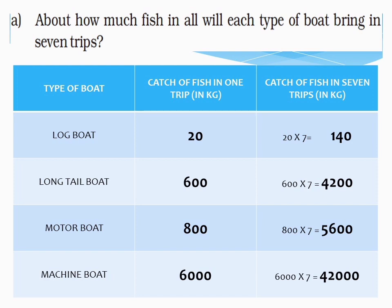Motor boat brings 800 kilograms of fish in one trip. So for 7 trips, 800 multiplied by 7 equals 5600 kilograms. Machine boat brings 6000 kilograms in one trip. So 6000 multiplied by 7 for 7 trips, that is 42,000 kilograms in 7 trips.